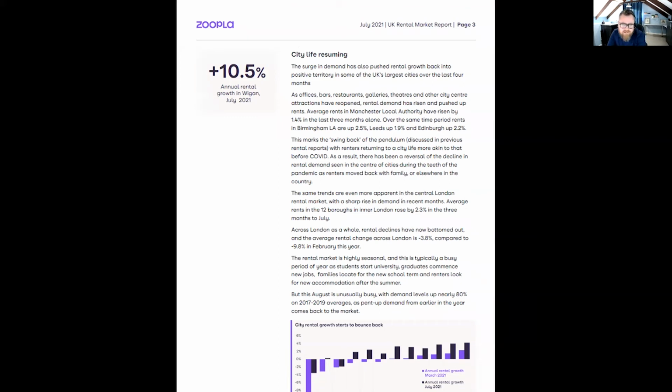Average in certain areas as offices, bars, restaurants, galleries, and theatres are reopening. People are starting to move again and socialise, and things are getting back to some sort of normality, hopefully. Rental demand has risen and pushed rents up. Average rents in Manchester have risen by 1.4% in the last 3 months alone. Birmingham as well, 2.5, Leeds up 1.9, Edinburgh at 2.2.